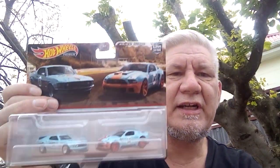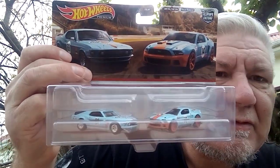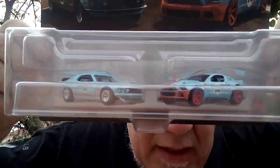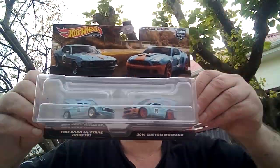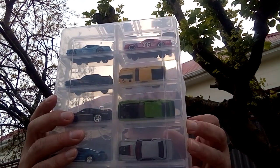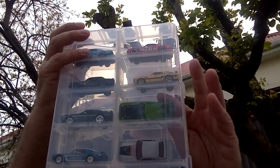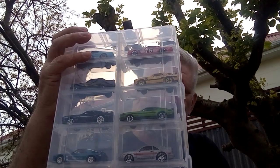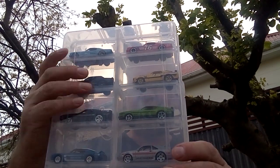This is my feature for today, the twin pack. I'm absolutely stoked, just because I like Mustangs. Just to show you how much I like Mustangs, I'll show you my little Mustang box. Try to collect a little bit of everything of the Mustang style.